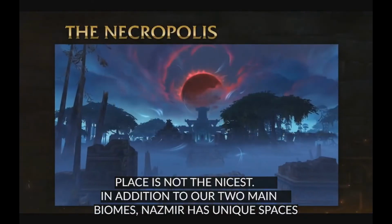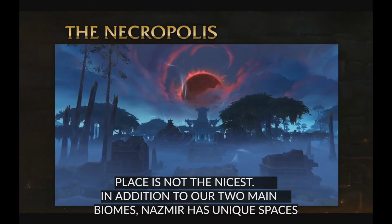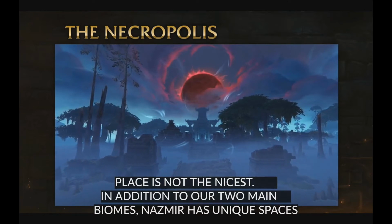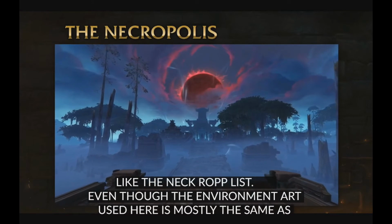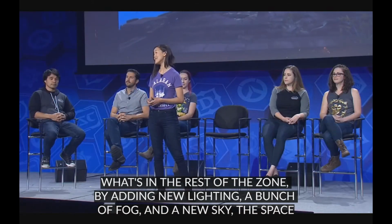In addition to our 2 main biomes, Nazmir has a lot of unique spaces, like the necropolis. Even though the environment art used here is mostly the same as what's in the rest of the zone, by adding new lighting, a bunch of fog, and a new sky, the space feels really different.